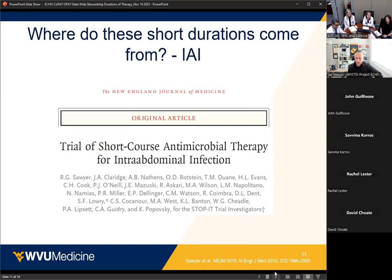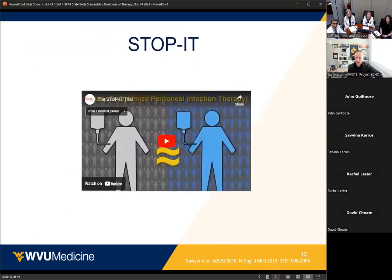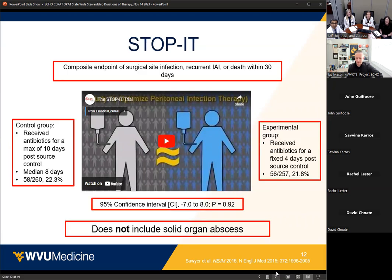So we go to the next slide here. And Jay, this is the one with a few animations, if you would care just to click through them so they all pop up on the screen. Perfect. What this did was it compared a control group that received antibiotics for a max of 10 days post-source control, a median of 8 days of therapy, versus an experimental group that received antibiotics for a fixed 4 days post-source control. And it compared these two groups looking at a composite endpoint of surgical site infections, recurrent intra-abdominal infections, or death within 30 days.